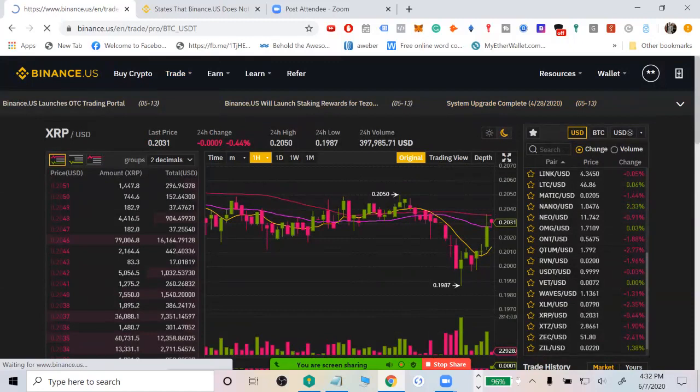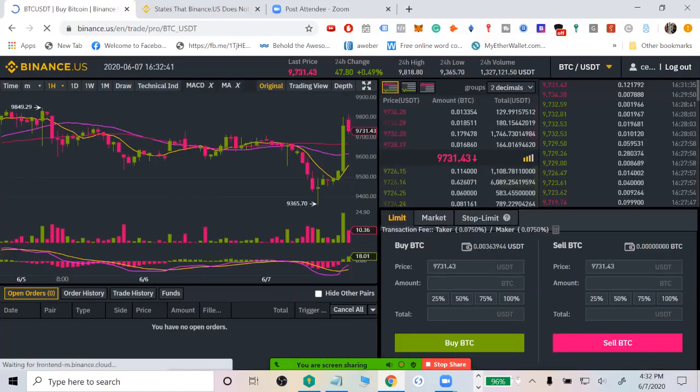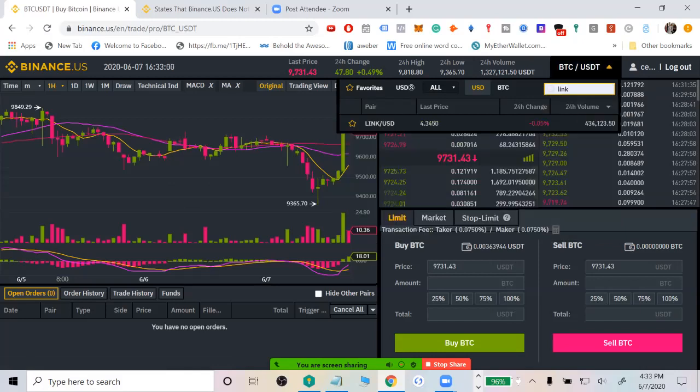The advanced, I've never used advanced, so I've never ever used the advanced at all ever. I've always just used the basic, but this is what the advanced looks like in a nutshell. But most important, it still says buy and sell. That's all you need to know, right? All you need to know is kind of the buy and the sell. This is a tab here. You can search what you're looking for. Example, link, and just go from there.